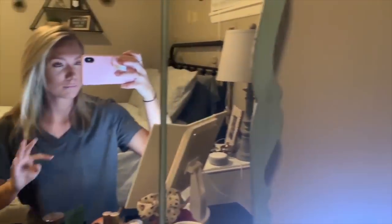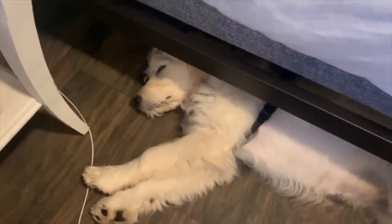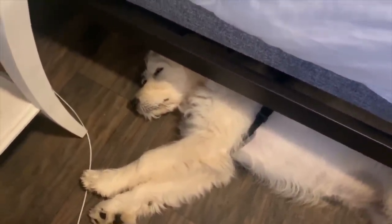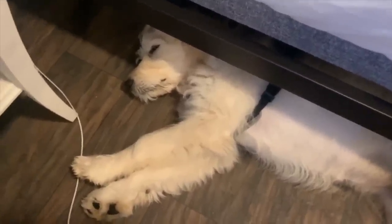Okay, guys, I am done with my makeup. You can't really see, but I just want to show you guys how Indy lays when I get ready. You see her? She likes to lay right near me and take a nap. It is 10:40 now. This is her second nap of the day.